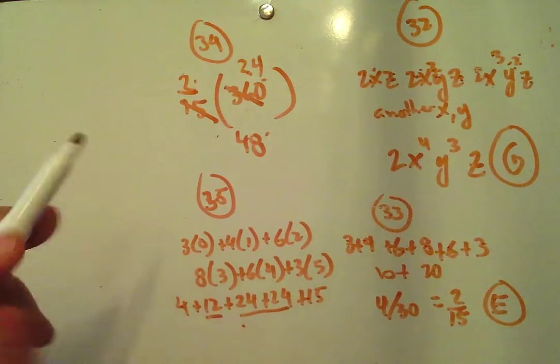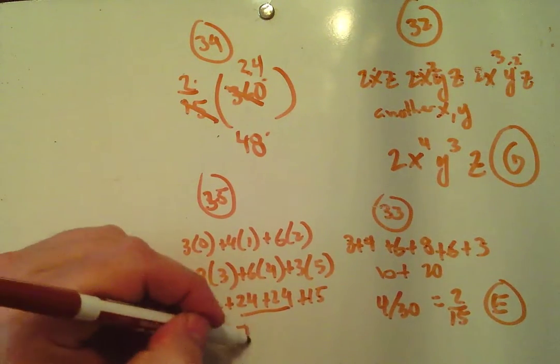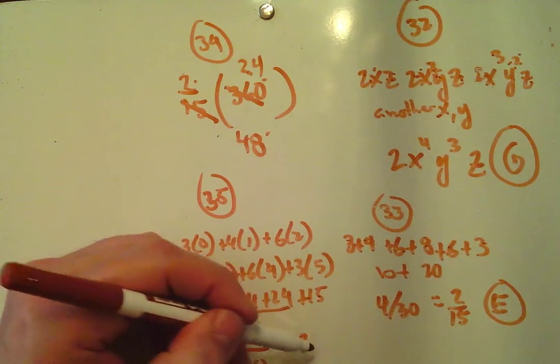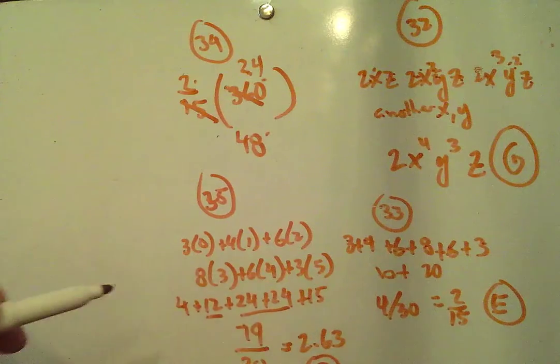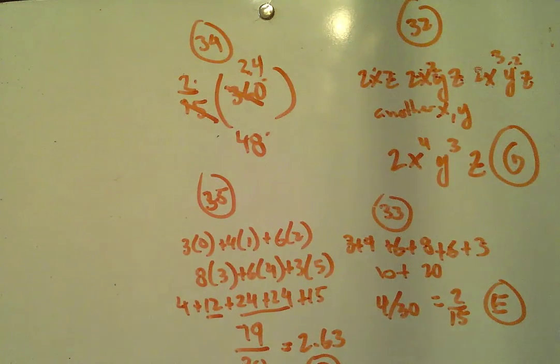Oh, excuse me. 79 divided by 30. And when I do that on my calculator, I get approximately 2.63, which is D. Approximately 2.63 stars were awarded for this event.